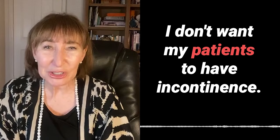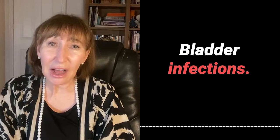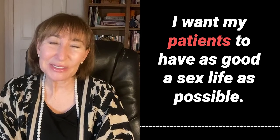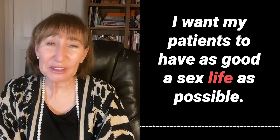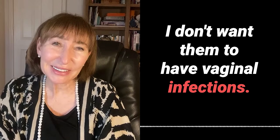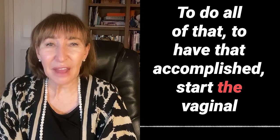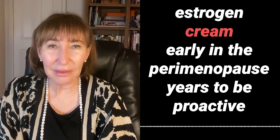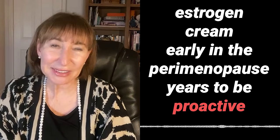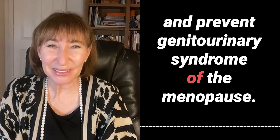I don't want my patients to have incontinence, bladder infections. I don't want them to have prolapse, descensus. I want my patients to have as good a sex life as possible. I don't want them to have vaginal infections. To do all of that, to have that accomplished, start the vaginal estrogen cream early in the perimenopause years to be proactive and prevent genitourinary syndrome of the menopause.